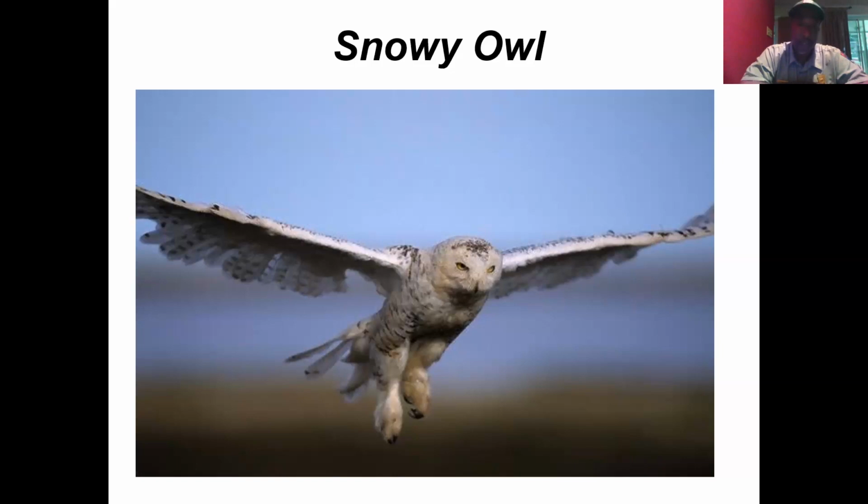They usually don't stay long. They usually head back up north. But we have seen these, and we usually have reports of these every year, of snowy owls. Beautiful birds. They have that white color, basically white year round, to blend in with the Arctic and the tundra that they live on. The other thing about this owl and one other owl, which is a short-eared owl, is they nest on the ground. They're ground nesters. So you have to kind of know where to look to find their nests if you are looking for them.